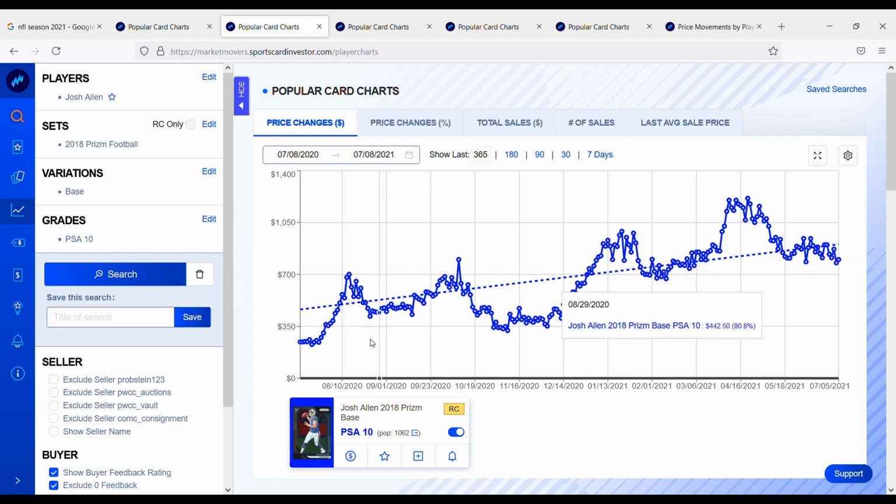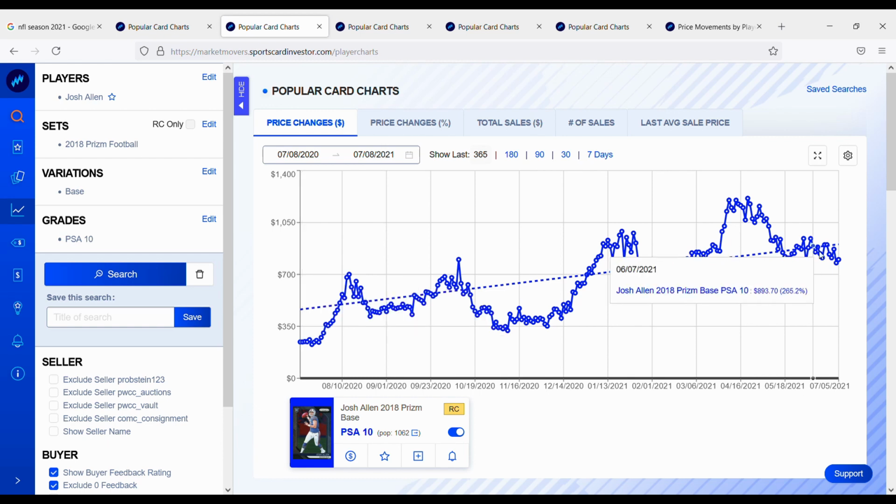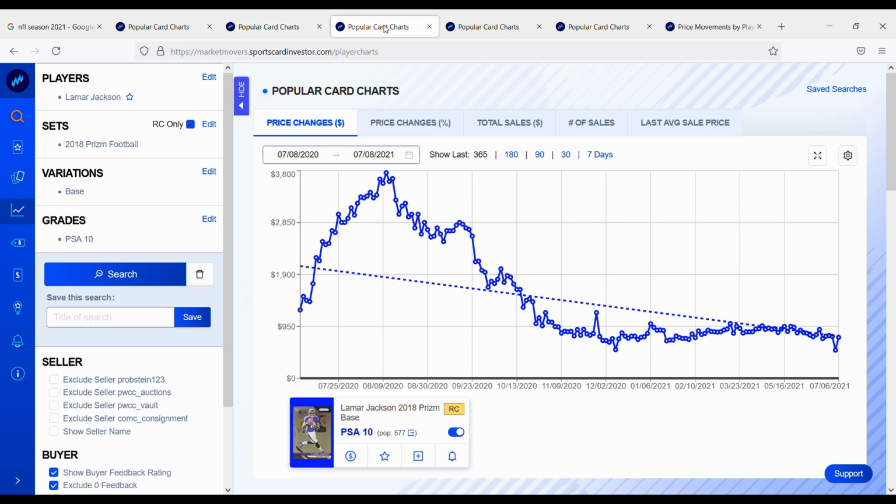But again, we are seeing that the NFL card market began growing up in about July of last year. So technically, we should be seeing some of these cards start going up here if we follow the same trends as we followed last year. So let's check another player here. And this is Lamar Jackson in his 2018 Prizm base rookie card in a PSA 10.